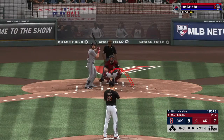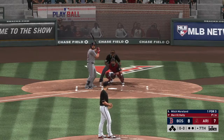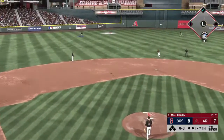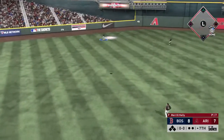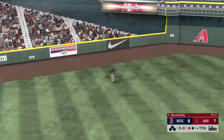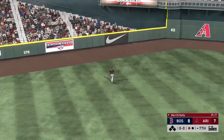So striding in, Mitch Moreland. He went deep last time up. And that last at-bat when he went deep, he turned around a pretty good fastball. So I'm kind of thinking this guy's a good fastball hitter. So I might want to move that ball up and down and in and out and try not to throw it right down the middle of the plate.